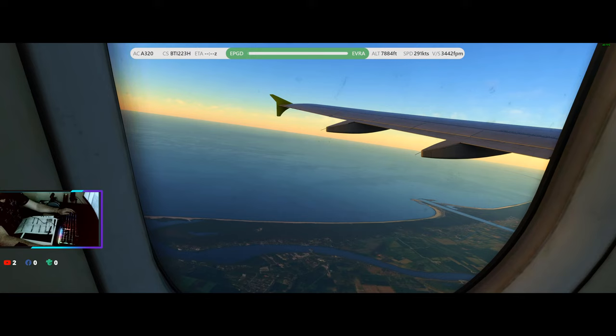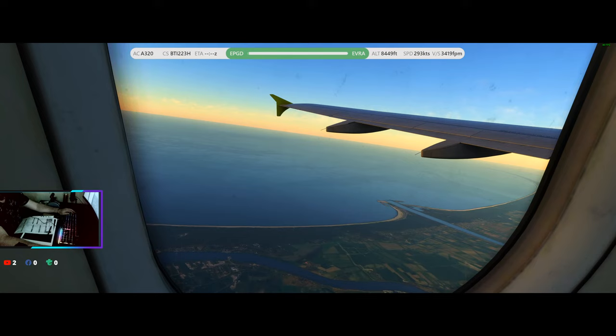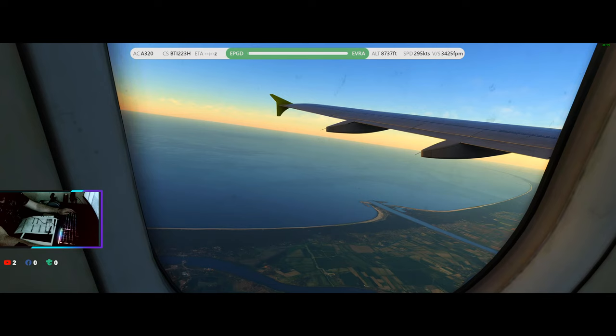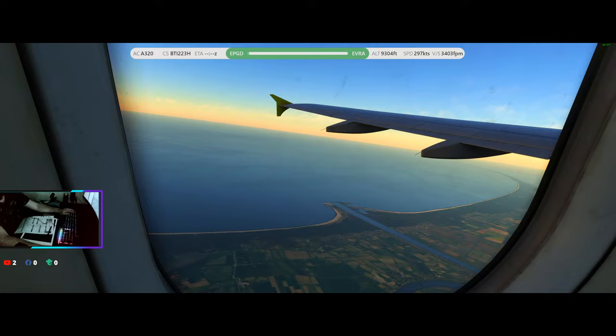Sky Travel 7438, contact München 135.75, bye-bye. Sky Travel 7701, leaving my airspace, Bratislava offline, switch monitor Unicom 122.8 on the simulator, bye-bye. 122.8, bye, Sky Travel 7701. Lot 3843, descent flight level 100. Descent flight level 100, Lot 3843.